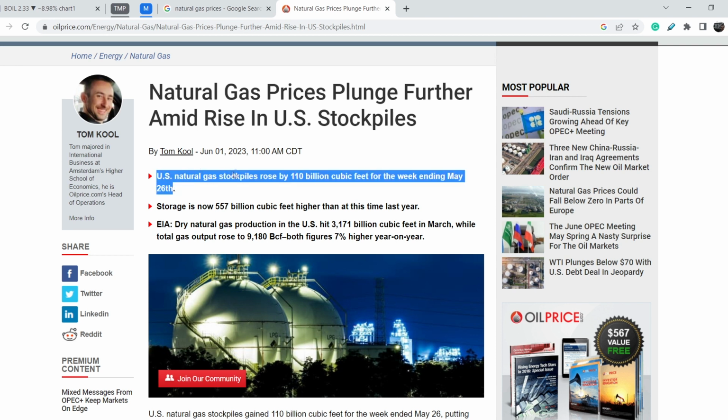US natural gas stockpiles rose by 110 billion cubic feet for the week ending May 26th. Storage is now 557 billion cubic feet higher than at this time last year. Natural gas production in the United States hit 3,171 billion cubic feet in March, while total gas output rose to 9,180 BCF. Both figures are 7% higher year on year.